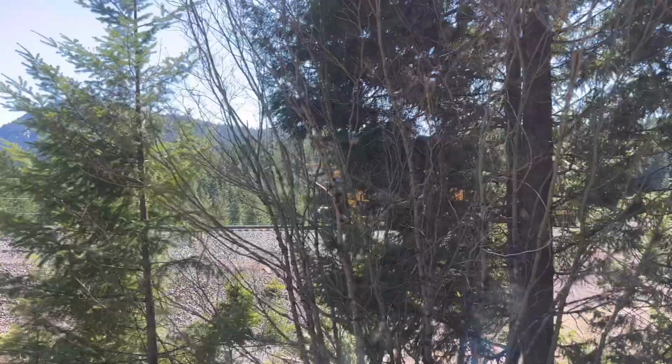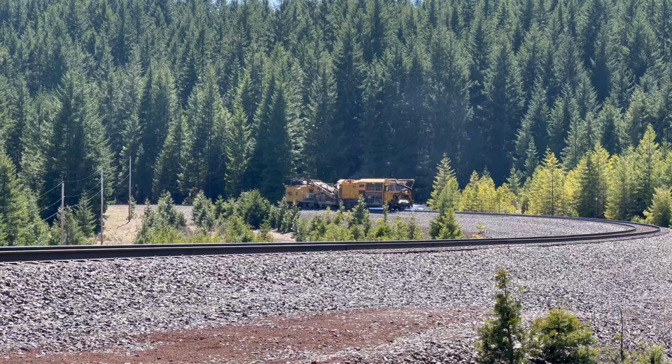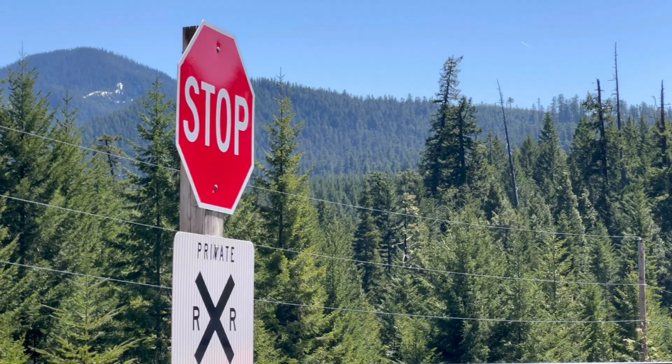Heading back down the hill, saw this piece of equipment at the slide. I don't know much about it, but I know it's been in the area for a few weeks. It's owned by Loram, and on the side it says Railvac. So I think its job is to clean the tracks of foreign materials. In any case, I guess I can add it to the list of the theme of the day of last-second grab shots.